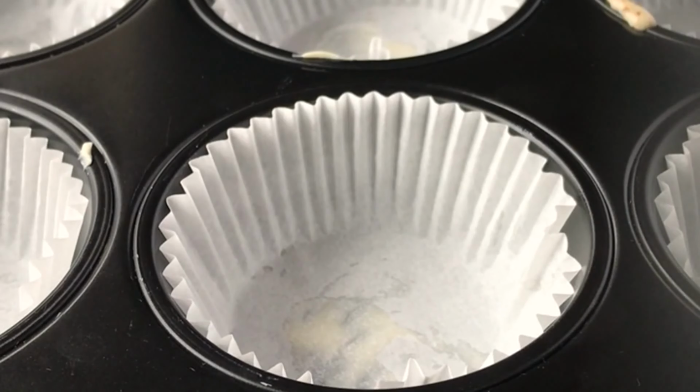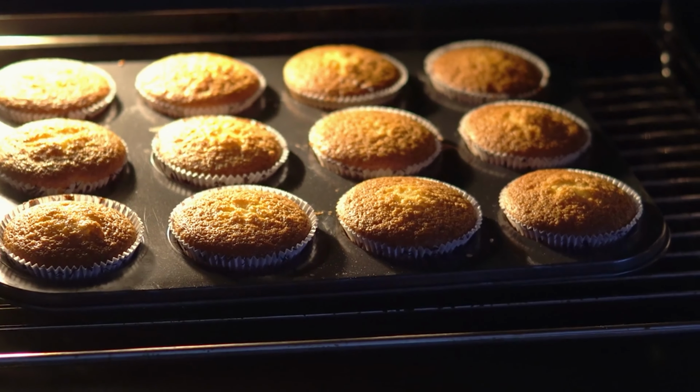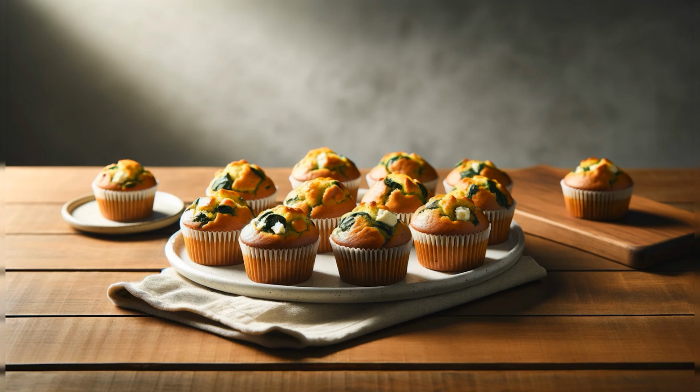Spoon the batter into the prepared mini muffin tins, filling each cup about 3/4 full. Bake in the preheated oven for 15-20 minutes, or until the tops are lightly golden and a toothpick inserted into the center of a muffin comes out clean. Allow the muffins to cool in the pan for a few minutes before transferring them to a wire rack to cool completely. Serve warm or at room temperature.